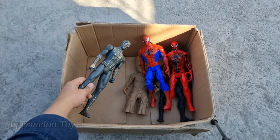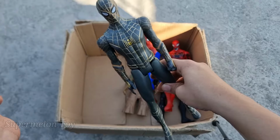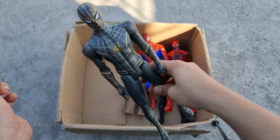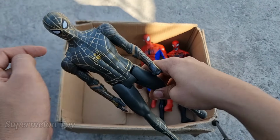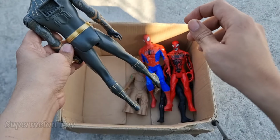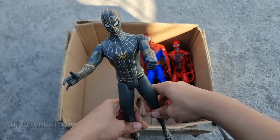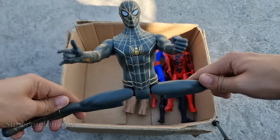Let's pick this one up. Wow, look at him, guys. What we found here. Guys, look at his really cool full of black color costume and really cool golden spider on his chest. Guys, he's very cool and rich. Guys, he's super rich and super cool. Guys, he is shiny black Spider-Man.